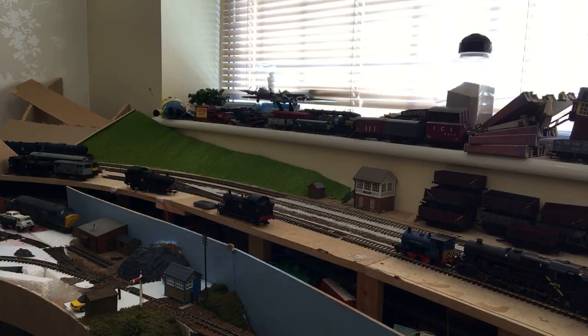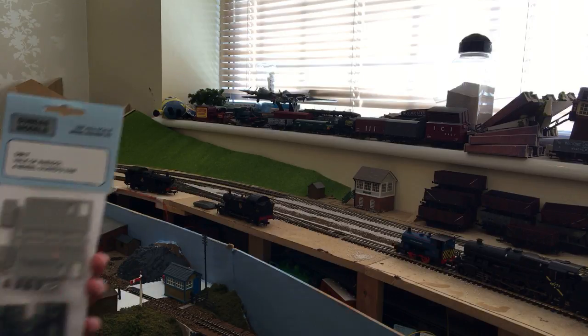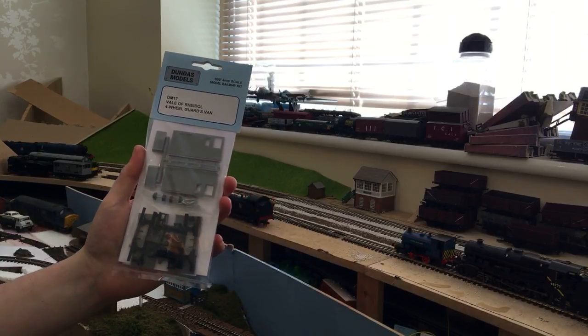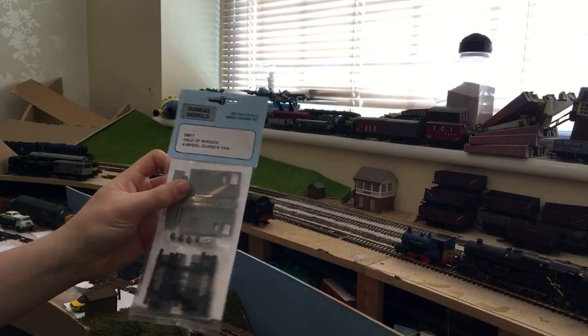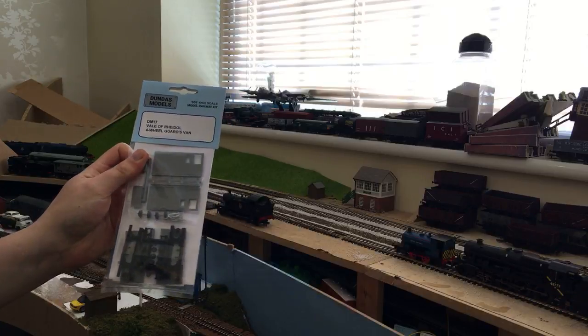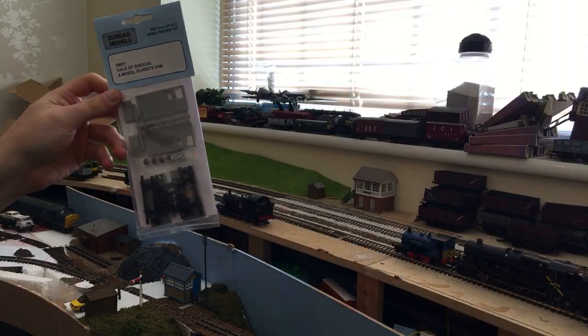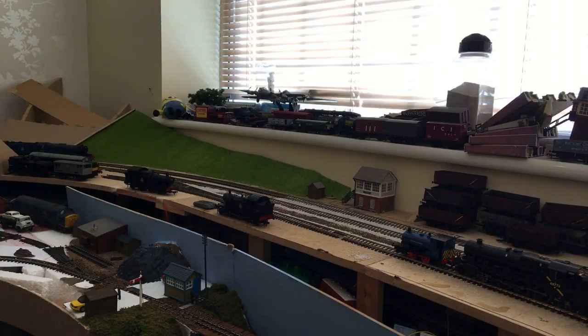I did manage to pick up a couple of items, which we'll see in this video. I might even start with that. I got one here, the Dundas Models 009 brake van kit. I've never built a 009 kit before, so I'm looking forward to doing that one. I think I got another one of these waiting to be picked up at the model shop, so I'll do two of them. Yes, I got to paint my own livery on them, so that'll be fun. I don't know what livery I'm gonna go for.